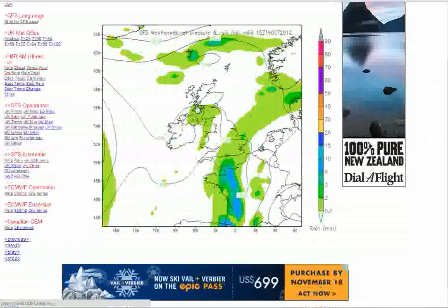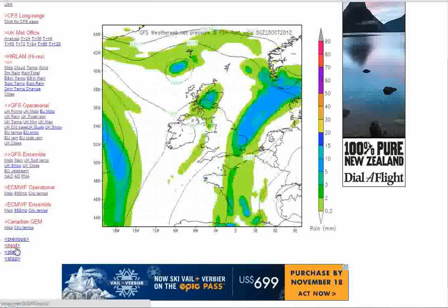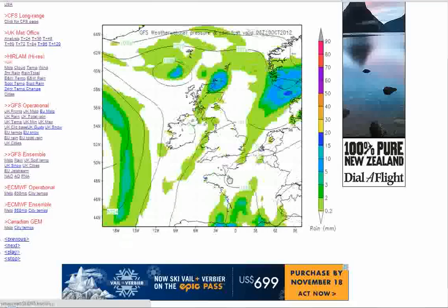Overnight tonight, still got those outbreaks of rain across southeastern England. It'll be after midnight before they clear away, and then some clear skies coming through. Ideal for the International Space Station pass that takes place at 5 to 8 tonight. If you've got some clear skies, it's a very, very bright pass. Heavy rain across northern parts of Scotland, some bits and pieces of showers affecting these western coasts into the early part of Saturday morning.